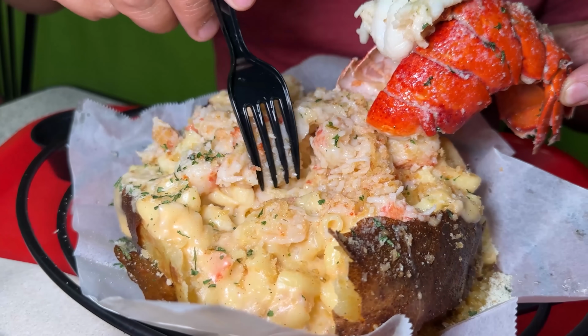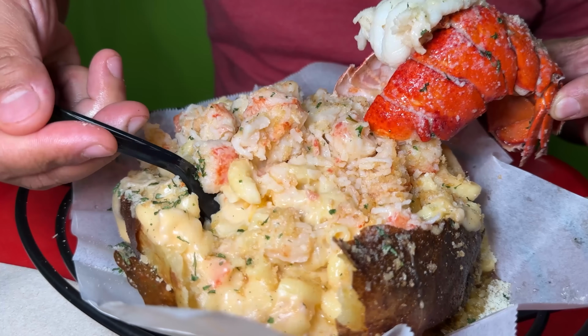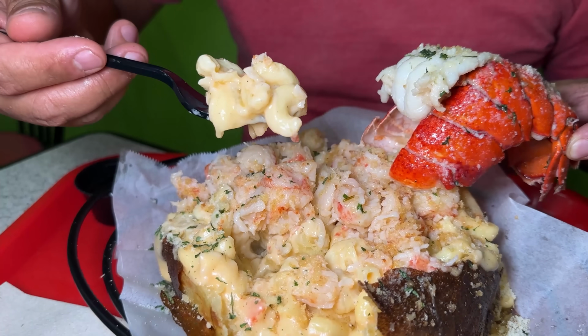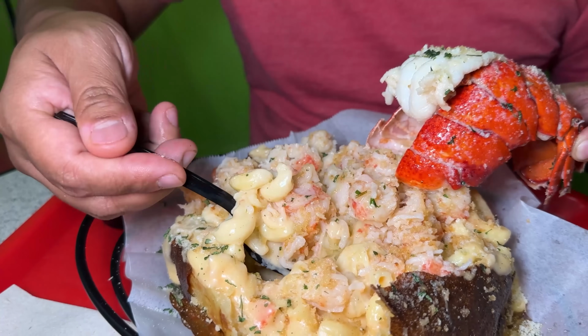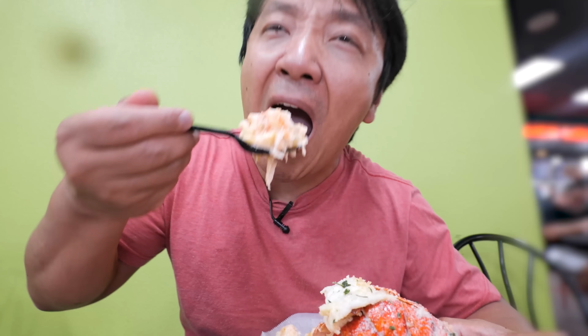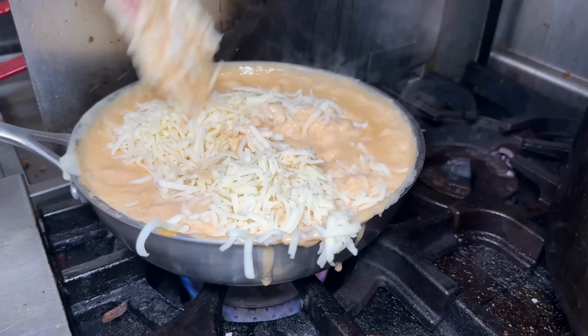Look at this. This lobster mac and cheese is one of the most beautiful lobster mac and cheese I've ever seen, with the most amount of lobster. And again, I'm getting some potatoes, some mac and cheese, some lobster meat. Whew. That was worth losing a layer of skin in my mouth for. Holy moly, that's good. Lobster mac and cheese is incredible.